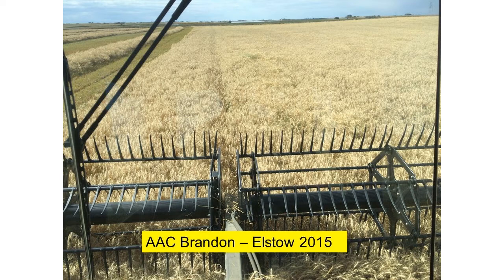I'm just showing here AAC Brandon. I grew this crop in 2015, the first year Brandon was available, and just illustrating a variety that will be on a lot of acres this year and could become one of the top hard red spring wheat varieties on the prairies. I show that variety because there'll be a lot of chatter about that variety, and then just another shot of it here. The next picture.